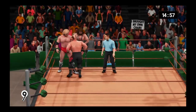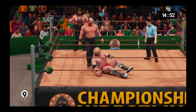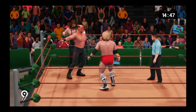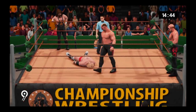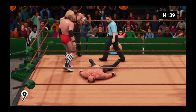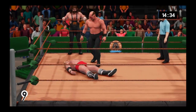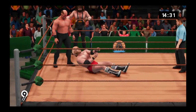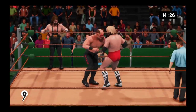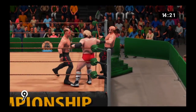Both legal men are in the ring and set to start things off here. We're ready to go. Ooh, what impact. The slam! At the elbow. Tag made.